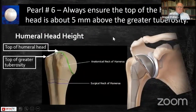Now, it's really important when you're putting in a shoulder replacement to get the humeral head in the right position. And you need to appreciate that the top of the humeral head is 5 millimeters or 6 millimeters above the top of the greater tuberosity. The picture on the right shows a perfectly implanted humeral head.